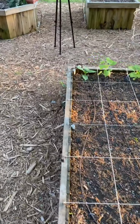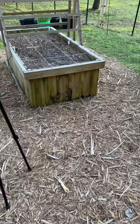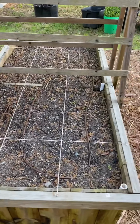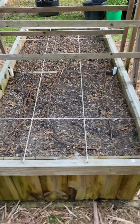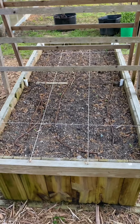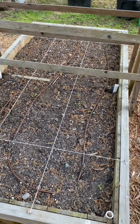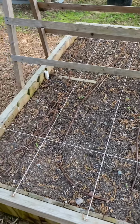I like to make sure that I understand what I'm planning and where everything is going to go. So drawing it out first helps me to organize my thoughts. And then Tyler and I talk through these things to make sure that we're both aligned with what we're going to grow during the season.